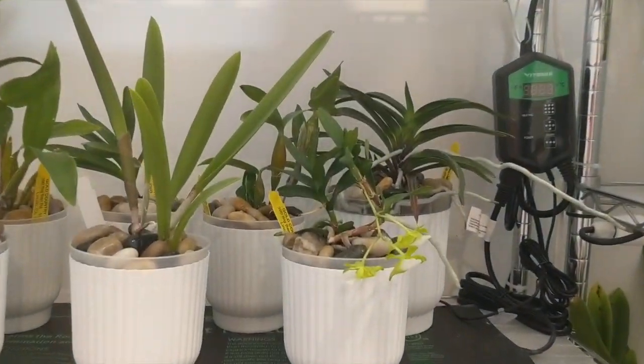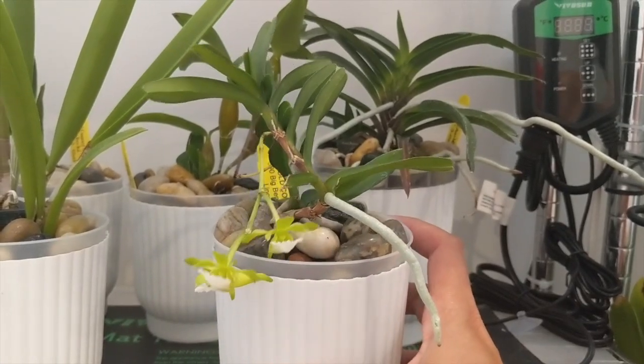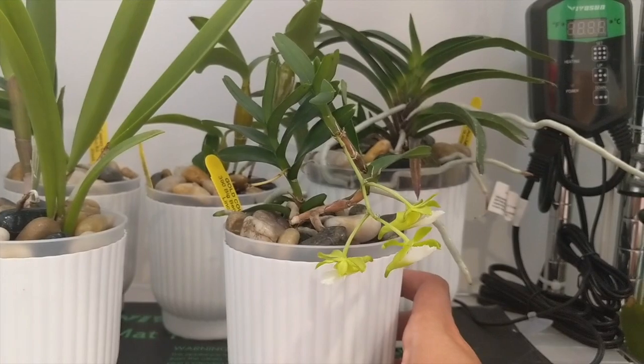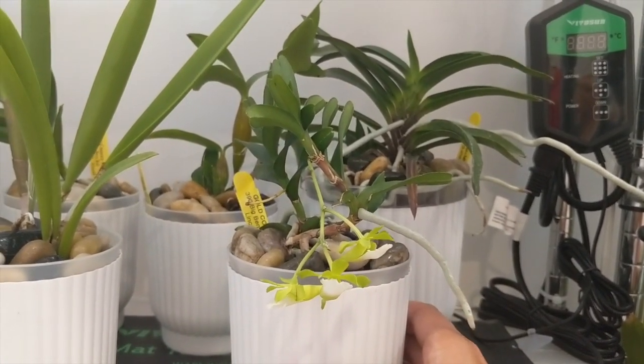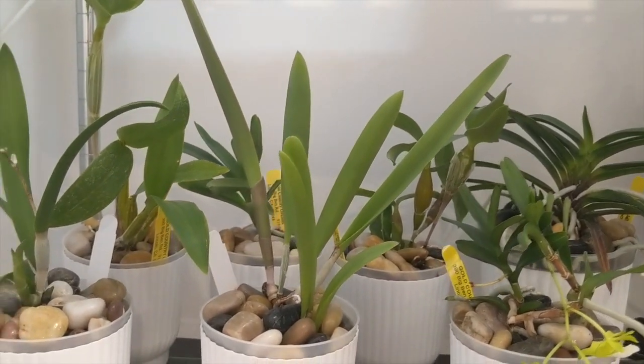Really excited about my Vanda Vietnamica. It's got 3 new blooms. I think I'm going to do a video spotlighting this one because I really like it. It's very unusual, very pretty. So really happy to see that. The rest of these are in active growth.